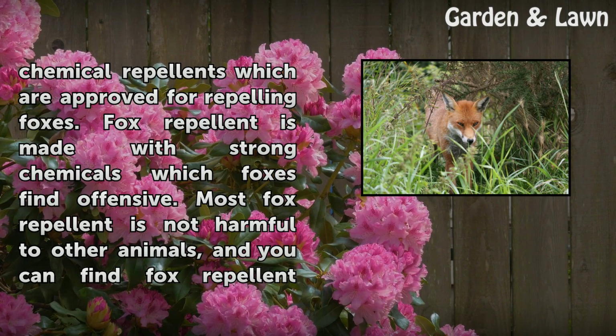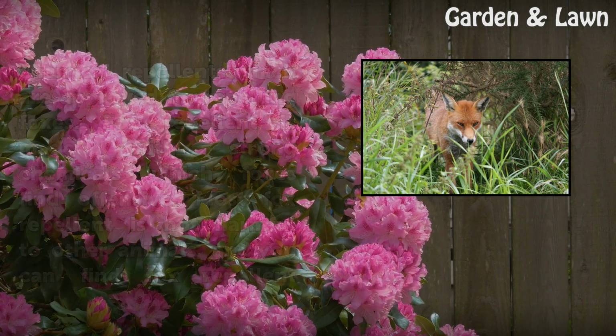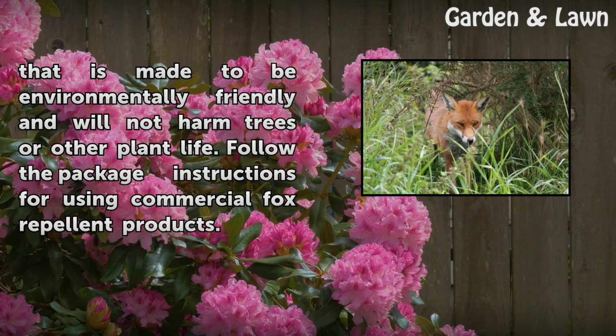Most fox repellent is not harmful to other animals, and you can find fox repellent that is made to be environmentally friendly and will not harm trees or other plant life. Follow the package instructions for using commercial fox repellent products.